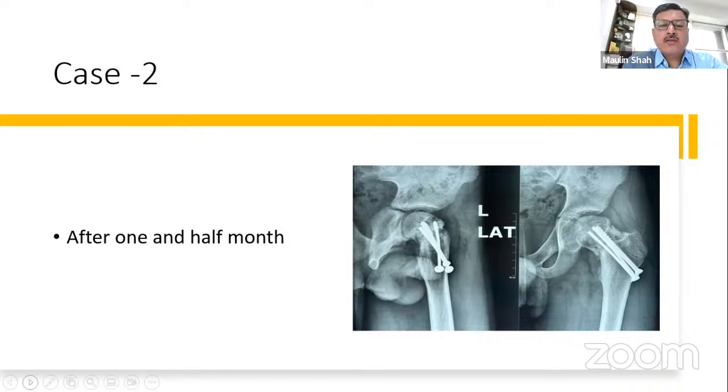Yeah. So you might have to remove the screw and maybe do a valgus subtrochanteric osteotomy, and fix it with a proximal femoral locking plate or whatever implant you are comfortable with. Okay, sure. If you have further follow-up.